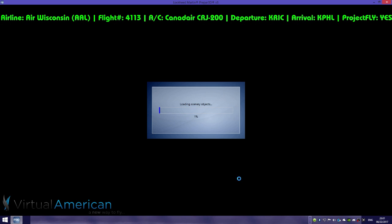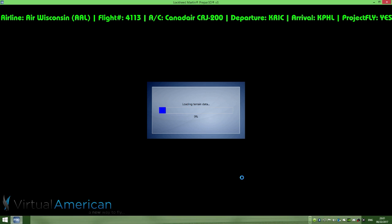Now, quick little announcement before we start this flight, before it loads actually. VirtualCol just released an update, version 1.2, for their CRJ pack. So they've edited a couple things. They edited gauges, that's important to note. They also edited the aircraft.cfgs, so maybe they put in some jetway configurations or maybe some dynamics for the physics of the aircraft, so I don't know. And they also released an edit for the .air file as well.